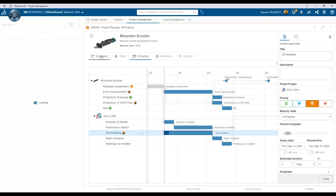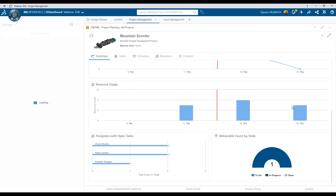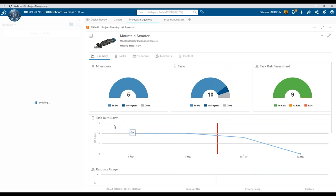And going back to the summary here, we do have the ability to check out what's going on. We have the number of deliverables by their current state: how many deliverables are done, how many are in progress, and how many are left to do. We have the total number of assignees with tasks open. So notice here, we can manage the workload of our team to better understand who's doing what and who has what obligations. We can see the timeline of how the tasks break down. We can see obviously how many tasks there are and what the progress of those tasks are as well.